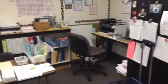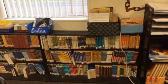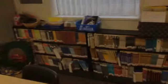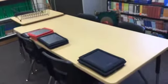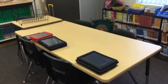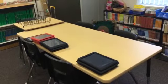I want to give you a quick tour of Miss Lewis's classroom so you can see how an active reading block can be set up. We're going to begin with her library for book clubs. All of her book sets are here. Beside that, she has her iPad station. This can be used as a station, or sometimes students bring their own devices, and she has extra devices here for students who don't have one.